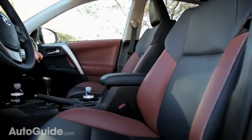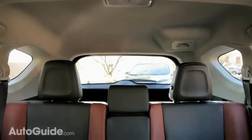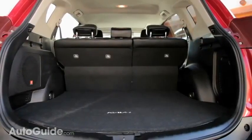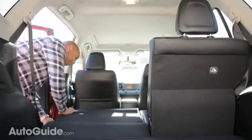When it comes down to the actual fabrics and feelings, they're nice and soft. Also, there's no leather. It's called Softex, which is not actually leather. It just kind of feels and looks like leather. And then when it comes to your rear trunk and cargo space, it's very much RAV4 with the improvement of more room and better features.